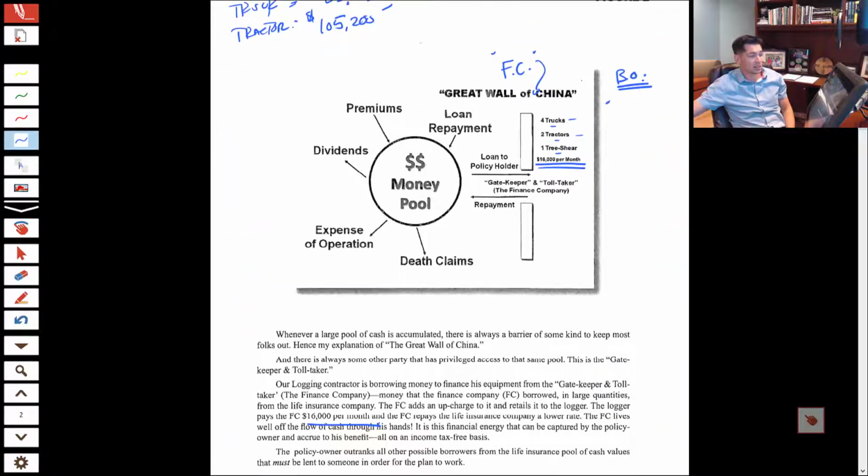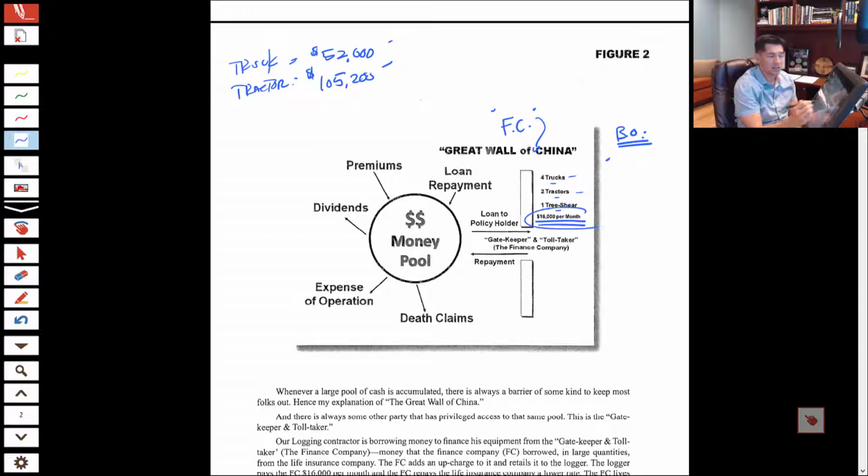Let's scroll back up to this page. Remember this? Here he says that this logger, this business owner, is paying $16,000 a month to the bank in the form of principal and interest payments. Last example, illustration number 5, we had recaptured $9,000 of that, of the 16, right? We are only about 56% efficient when you compare. There's still room to grow. We could still redirect an additional $7,000 a month back into his own banking system, right?